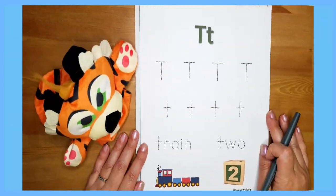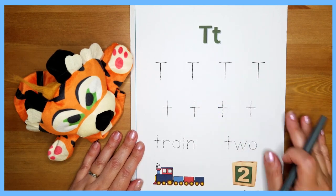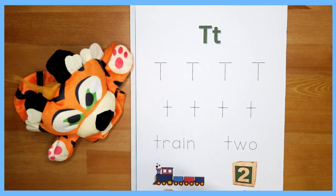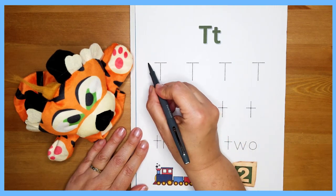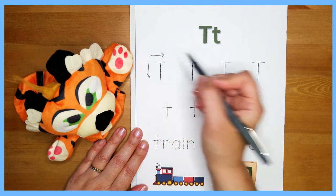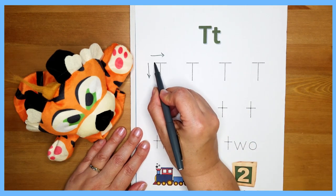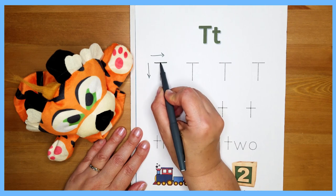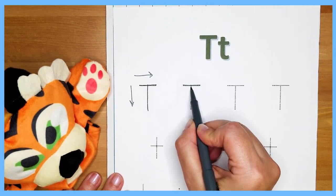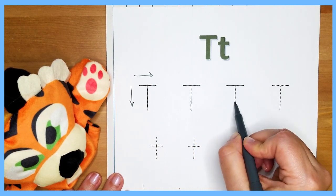Fantastic! Time for some printing. Uppercase and lowercase T, just like here. And remember, we always start our letters from the top, either one way or the other. Now, because it's the letter T, we're going to go across and down, just like that. Across and down for the uppercase T.